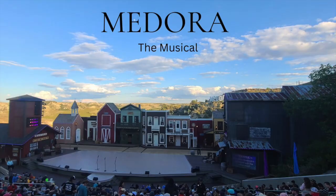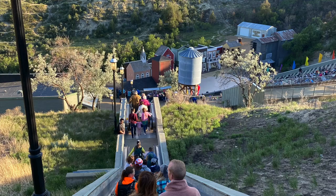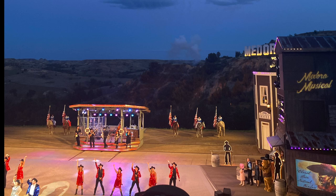And at night, Medora the musical tells the story of its heyday and of Teddy Roosevelt, in the gorgeous Burning Hills Amphitheatre. Think Broadway in the Badlands. It's a must-see.